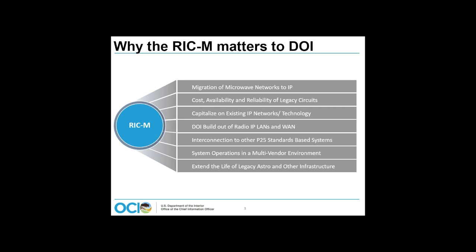We view the IP networks as giving us the redundant path capability to reroute things if things go wrong. We have a quality of service capability by using IP, to ensure that our radio traffic is priority number one, leaving any office. And as Richard mentioned, we're now able to route traffic anywhere across the country over the network.